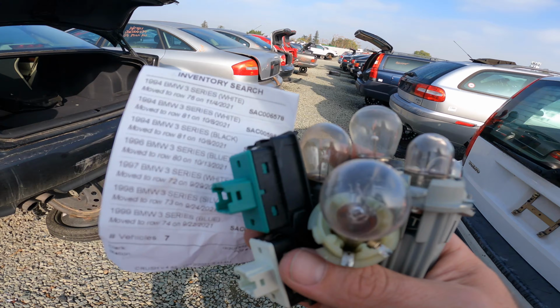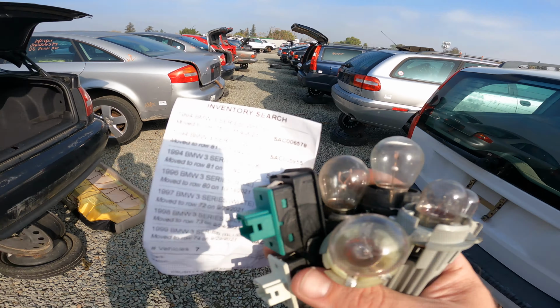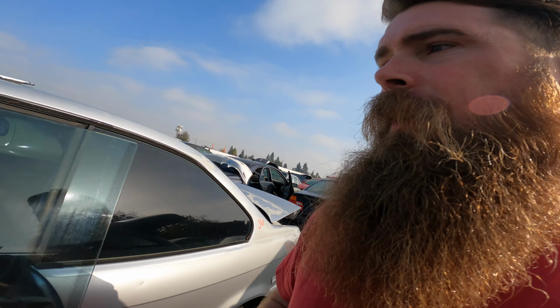Got a little pick and pull run with some of the new stuff that I have from Milwaukee. Doing a quick review basically of the Milwaukee Packout. I'll be putting this thing on my head when I start to pull some stuff out and we'll get some footage, but man, it makes life pretty easy.